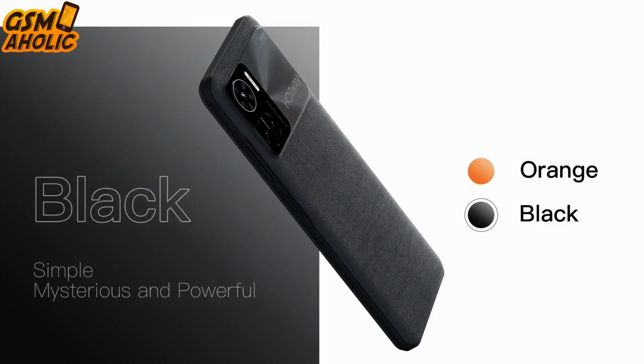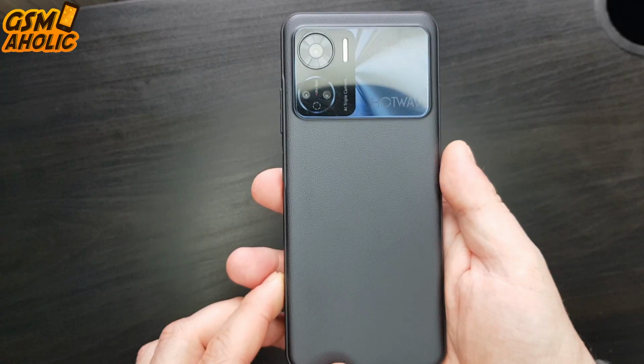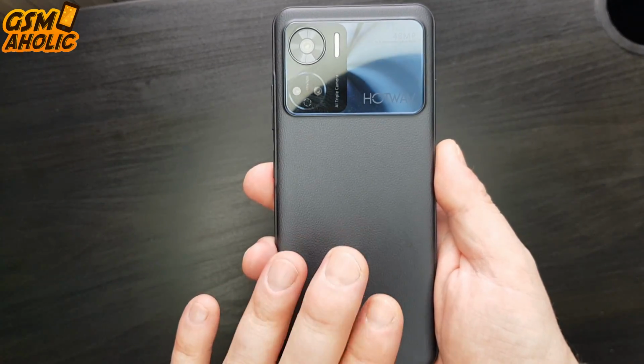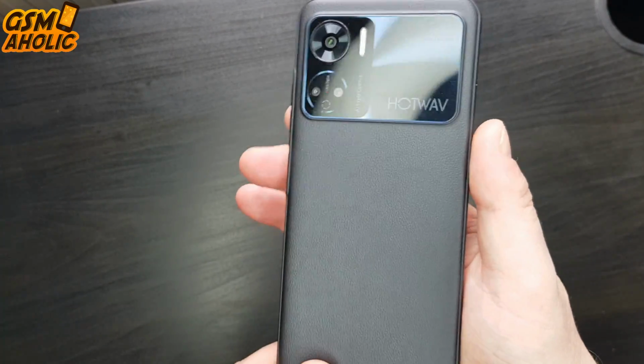It comes in two colors, a very attractive orange that I regret not having here today, and this elegant black that we have here with us in review. Once again, HOTWAV has done a great job in terms of design. Note 12 is an attractive phone which looks even better in person than on the screen from which you are viewing this.